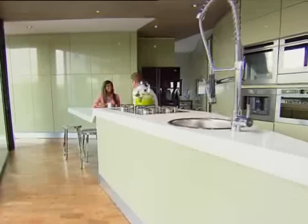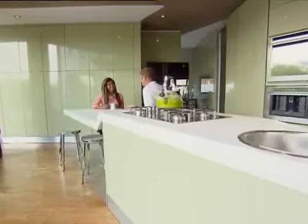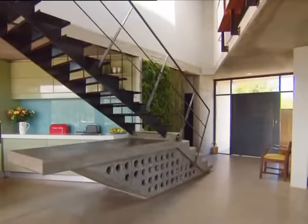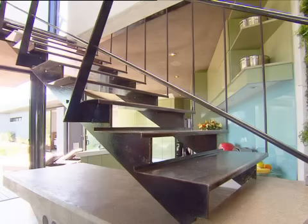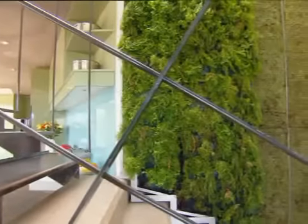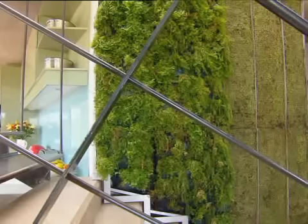It's been 10 years in the making, and it's been a lot of fun, but it's been a lot of hard work. And I think a very, very important thing is to do a responsible design. I think we put a lot of effort into the responsible design and sustainability, and I think that would add to the value of the house in the long run.